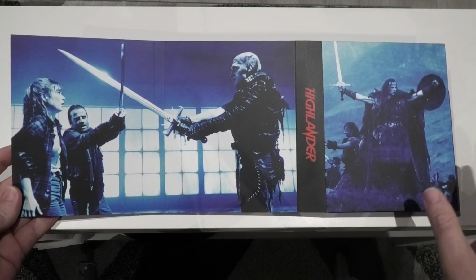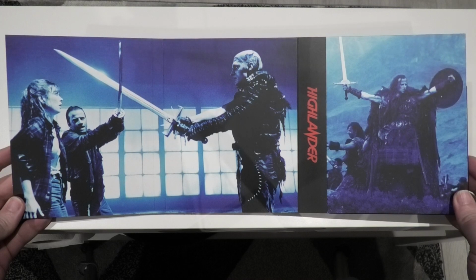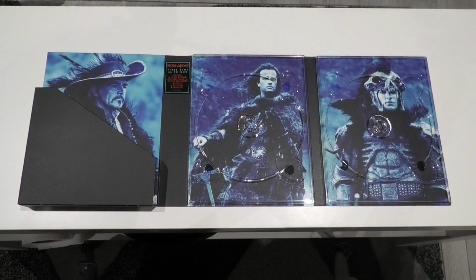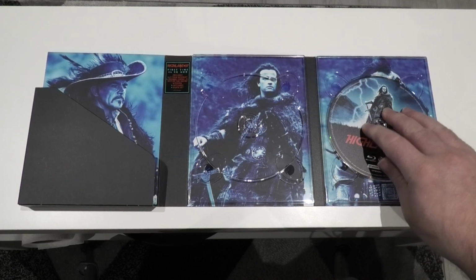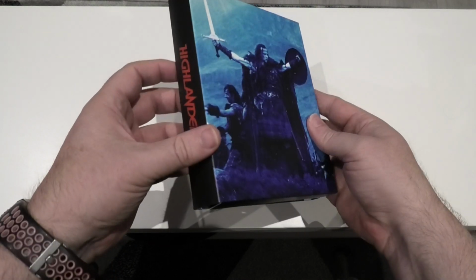Yeah, really, I always say this with StudioCanal. I think they do great work when it comes to the designs of their sets, and this one here is absolutely no exception. So yeah, that is the disc. Let me just slot these back in very, very quickly. Don't want anything to happen to them. So right, that is your disc out of the way.